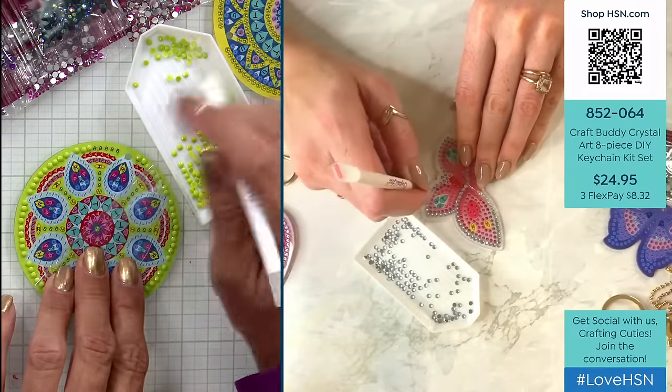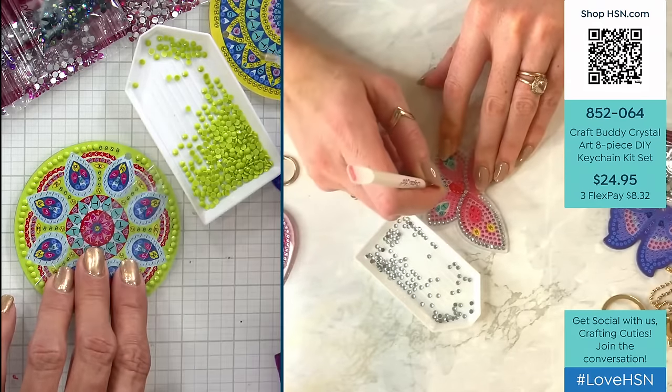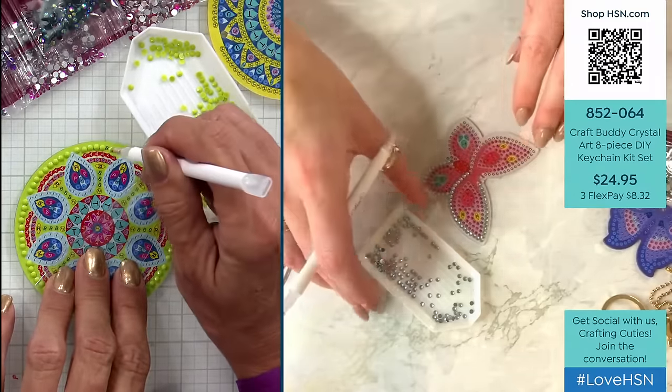Because when I got done with my very first project, I'm like, oh, there's a lot of those colors left. And I was like, oh, I definitely want to do this on some random surfaces. I'm like, I need something else. So it's called magic glue, you guys. Yes. So magic glue will replicate that surface.